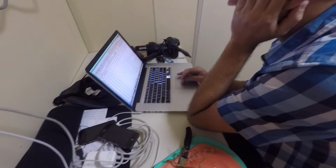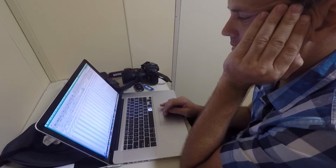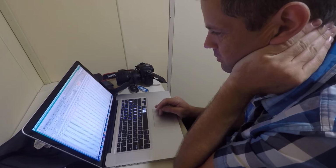What are you doing? Looking at the engine log from the last three flights. Make sure it's all going alright. And how is it going? That's looking alright. I'd like it to run a little bit cooler. But it's running alright.